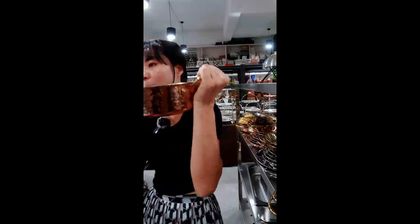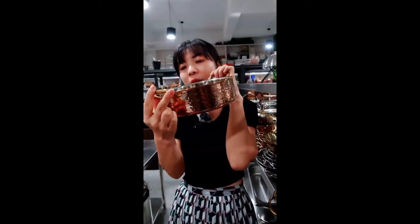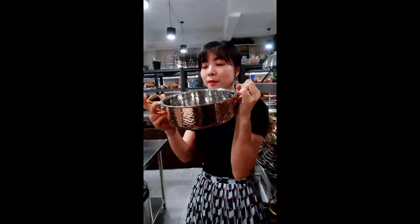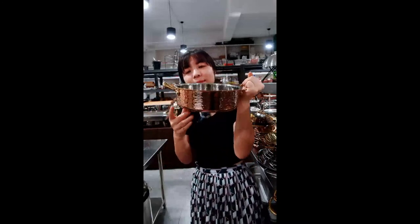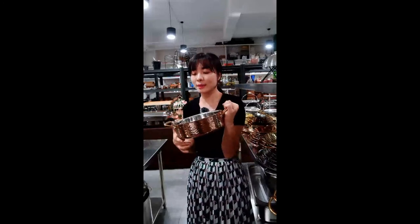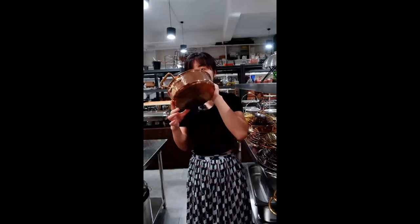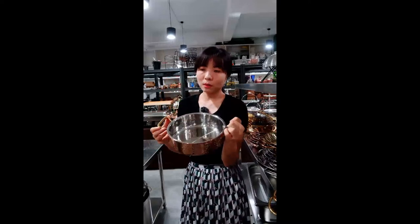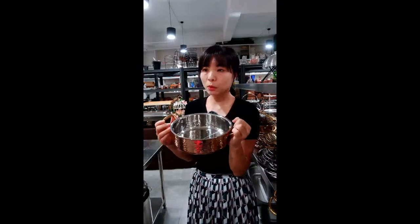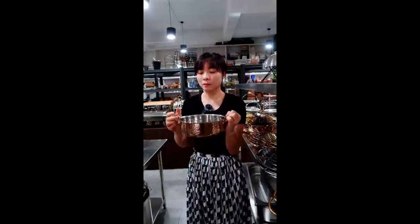The pot is shiny. It's a very good appearance, and it looks very high end. Am I right? For this pot, we also have different sizes and different capacities, depending on your requirement. This pot can also cook soup or some hot dishes with soup.